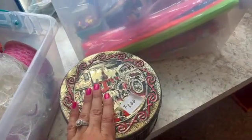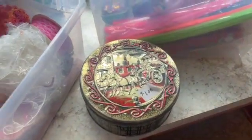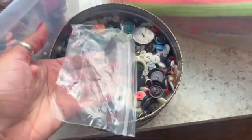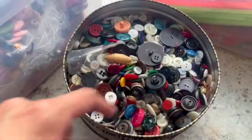You know what else I'm going to put in that craft tote? This is just a canister of buttons I got at a fabric fair, which you maybe have seen that video. It was $1. And I have some buttons that are already in there, so maybe I can get these in the tin and we can put the tin in there then. Oh yeah, they'll definitely fit. And then we can use these for crafts. These big old tins of buttons are always so fun.